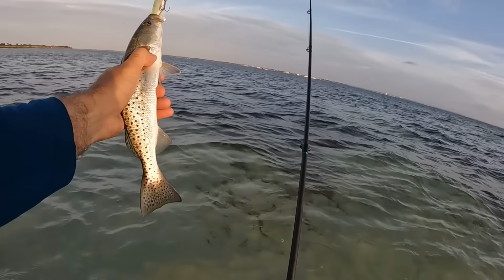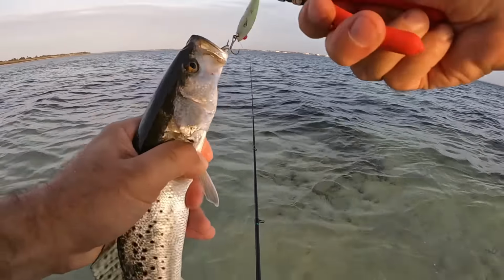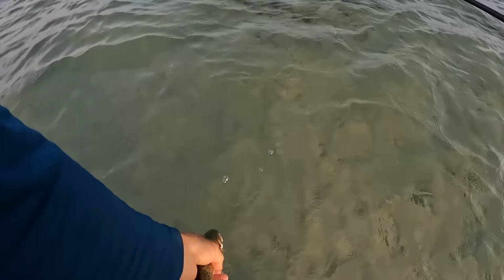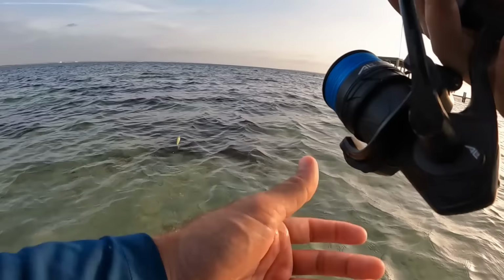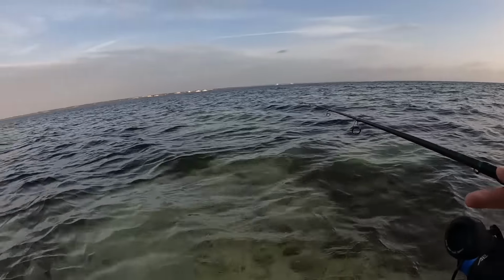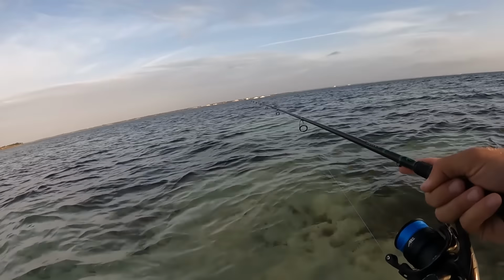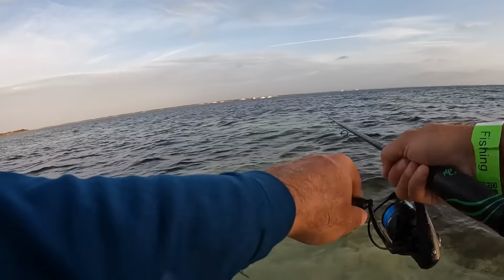Hey, don't. I don't want to have to go to urgent care again and get a hook out of my hand. I've already done that once this year. And you know that speckled trout are famous for flipping hooks in people's hands, especially when you're using these Mirrodine lures, or any lure with a treble hook for that matter, because these trout are so slimy. These speckled trout have one of the craziest slime coats of any fish you'll ever see.